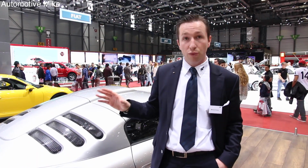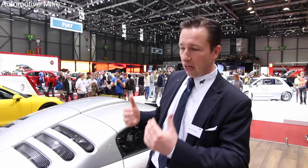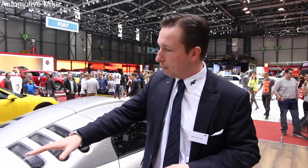So here we have our top model. We are very happy to provide this model. It's a RUF Ctr 3, third generation. Ctr 3 stands for Class C Turbo RUF, third generation. And we built this car with a lot of effort, also developing ourselves further and further to our complete individual brand, as RUF is already known for. So it's our complete own design.